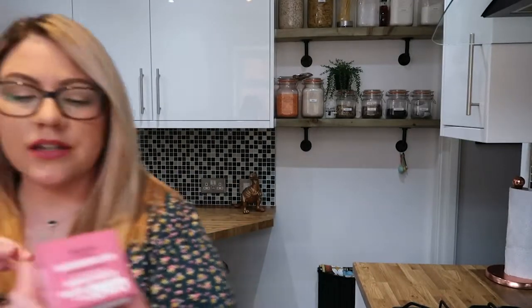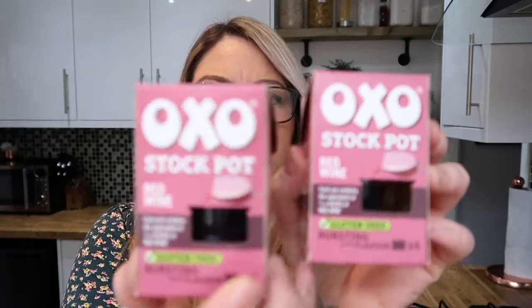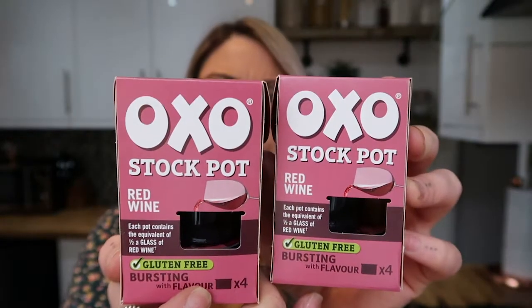I got some of these red wine stock pots, rather than using red wine. I'm not drinking throughout February, and when a recipe requires some wine and you've got to buy a bottle, I just don't like really having it in the house. So these are better. You can get white wine ones as well, however they didn't have them. But these are really good to add into casseroles and shepherd's pies, spaghetti bolognese. So yeah, got a couple of them.